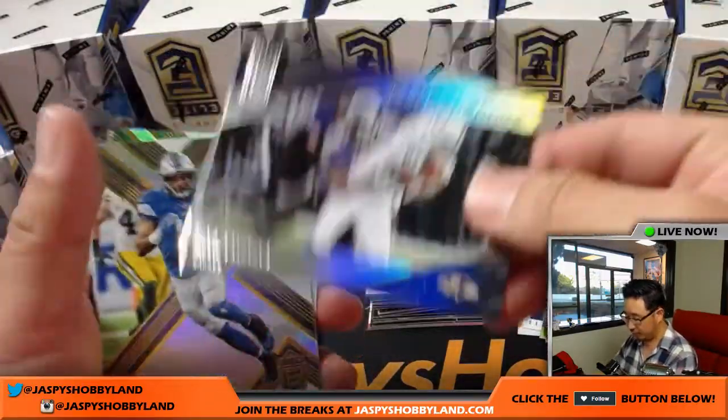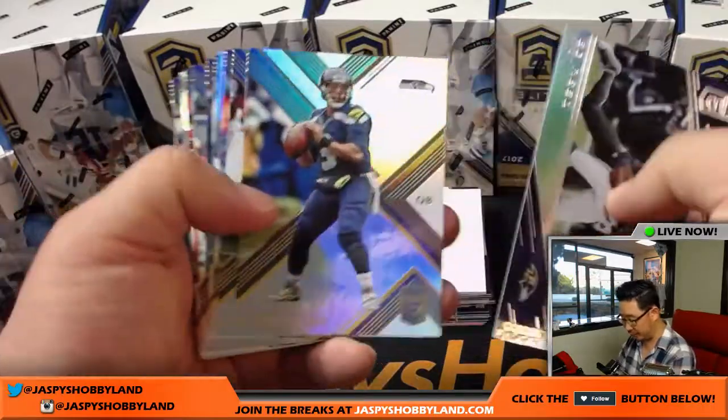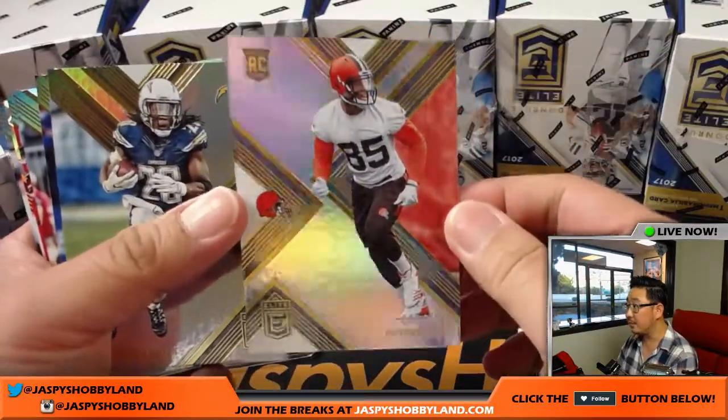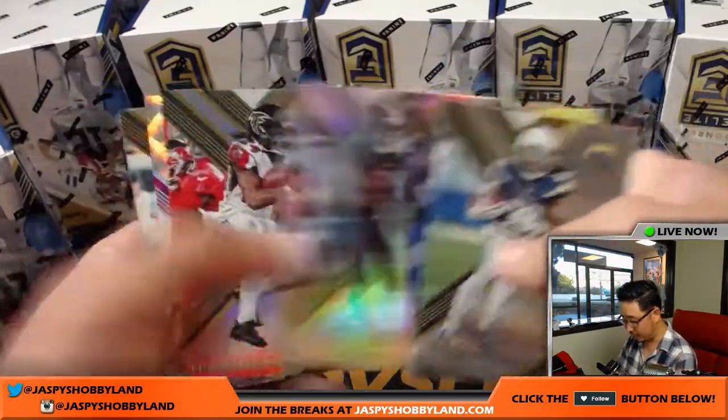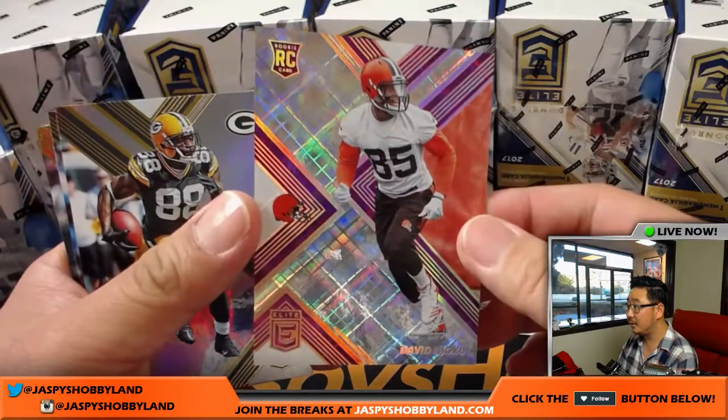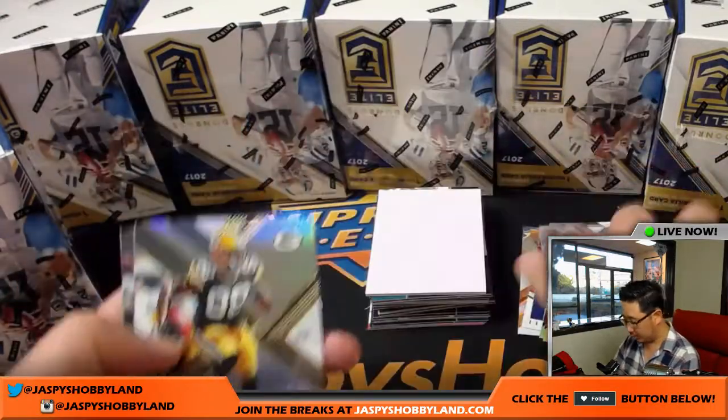Ed Reed. So refractors or inserts like this will definitely ship. Rookie cards like this will definitely ship, out of $4.99 for the Browns. Stuff like this will ship. There's David Njoku again out of 99 this time. Greg and the Browns.